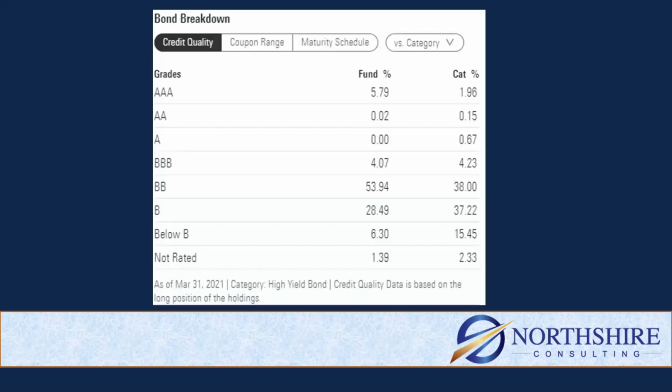Here is that credit quality scale. So you don't see it differentiate from the category too much until you get into that BB rating. So Aaa corporate bonds, they're going to be your best of the best. These are companies that the rating agencies say are absolutely going to pay you back with the interest at the set periods. Once you move down that scale, it's less likely the rating agencies are saying that these companies will be able to pay you back. So at that BB rating, the fund is overweighted compared to the category, 54 to 38.